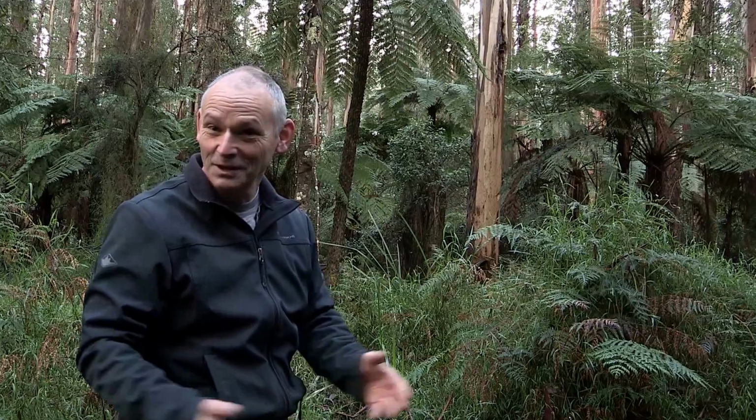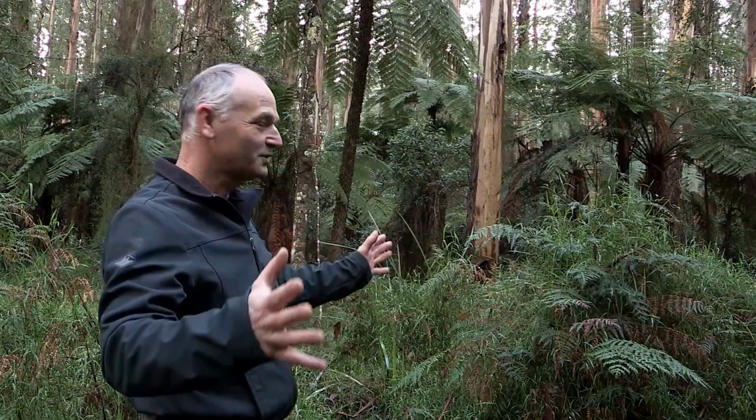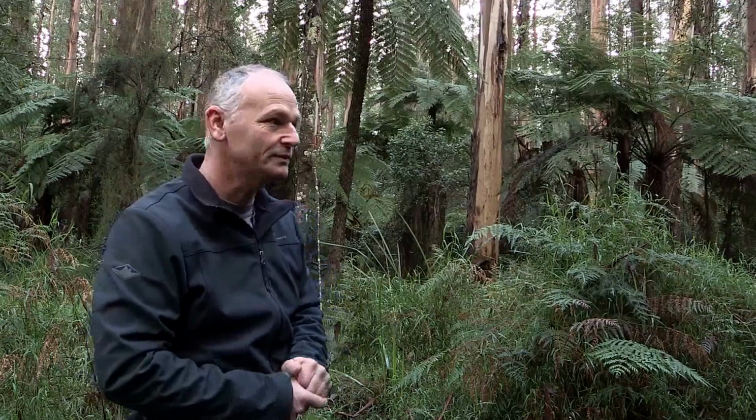all paddocks. I have a dear friend called Esther who's been coming up here for over 60 years. Sorry Esther, giving the age away there. And she's seen this change from paddocks to this beautiful forest that she loved to come walking through.